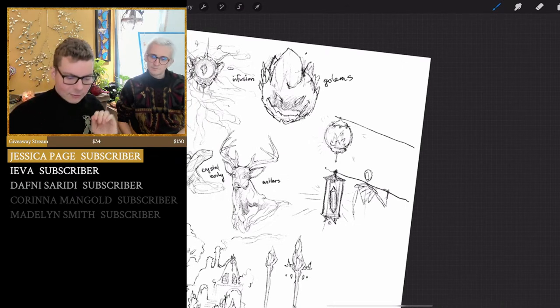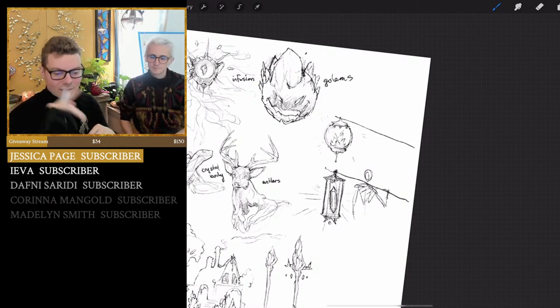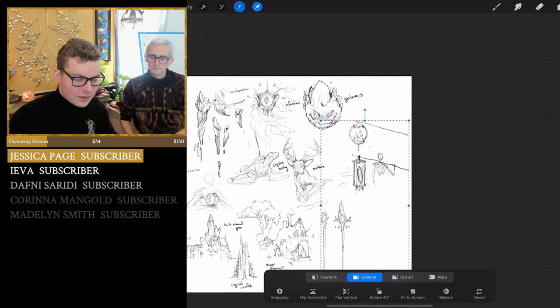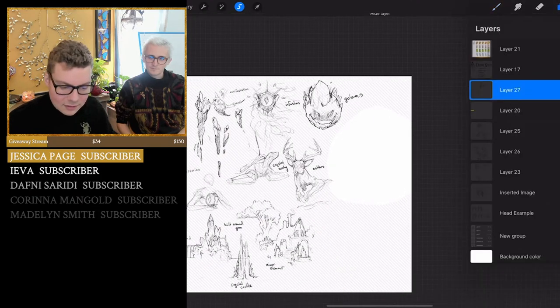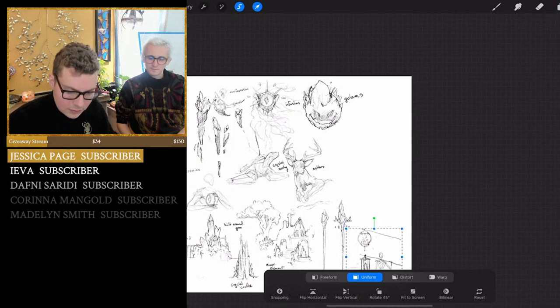The next one I wrote down, I believe it's called a thurible. It's what they use in churches to light incense in, and then they spread the smoke around. I found some gorgeous examples before the stream started. Let me move this out of the way. Is this one layer? Okay, good. Move that down there.